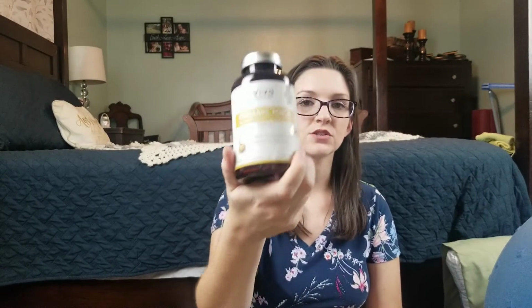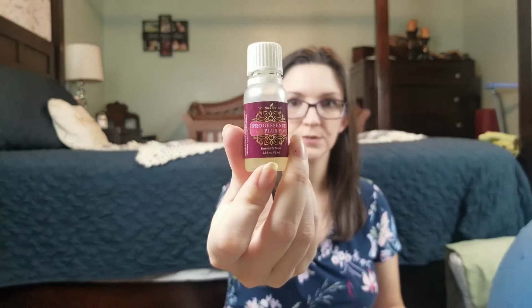So this is Maca. What's really important about this is, it's actually got makeup on it, sorry. This is gelatinized organic maca. I really like this specific brand. I've tried a couple of them and I really like this. Maca can be kind of hard on your system, and it doesn't really do very much for you unless it's gelatinized. And so I was taking this, and I also started using Progessence Plus by Young Living.